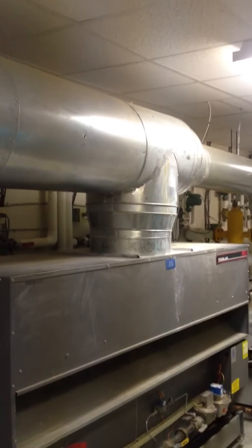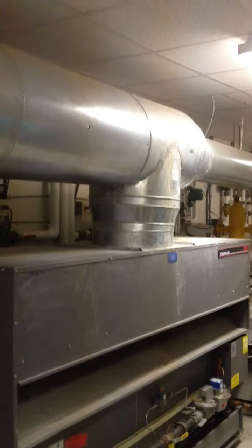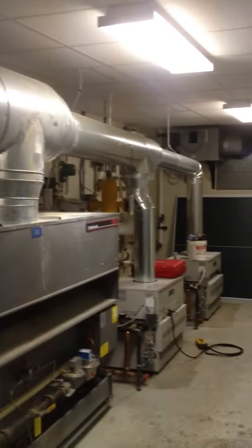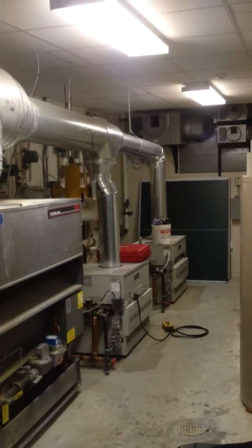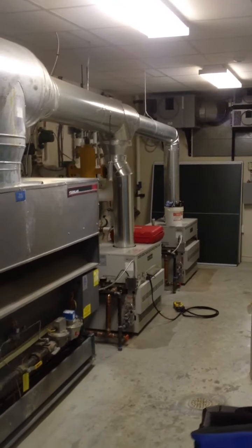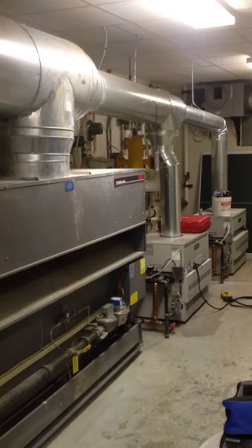Could I use like three 8-inch barometrics in the diverter box? And of course each boiler downstream having its own barometric, 8-inch. We are 30 feet horizontal, maybe 20 feet vertical.